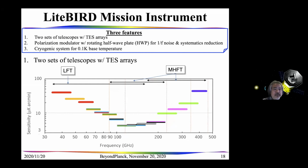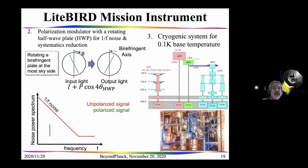Having 15 bands in the staggered configuration like this is a very powerful way to keep enough number of bands and keep some robustness. As I said, this polarization modulator with the rotating half-wave plate will upconvert your signal, and in that way you can much reduce the 1/f noise. The cryogenic system consists of, well, this is a kind of all-star cast because several agencies are involved. So this is a very powerful cooling chain that we plan to adopt.